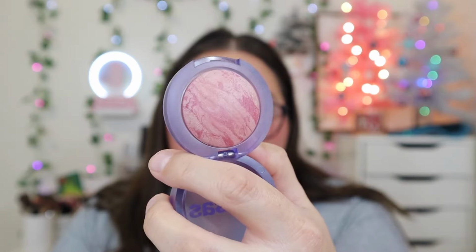I have gotten so much use out of this one. I love how versatile this shade is. I can wear this with neutral looks, colorful looks, cool toned looks, maybe warm toned looks, but man, this is beautiful. And similar to the Kosas Baked Bronzer, it's just such a nice formula. So I had to mention this. I have literally been obsessed with these ever since I got that set.